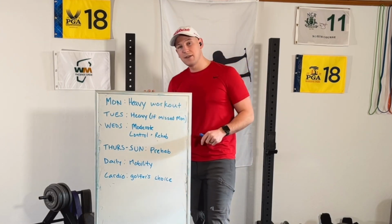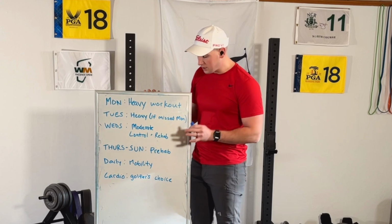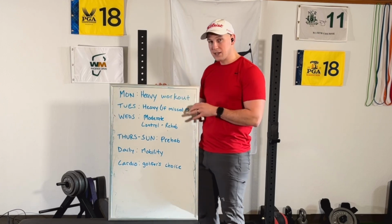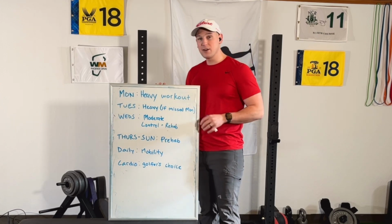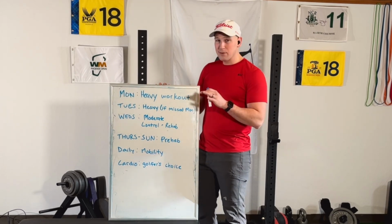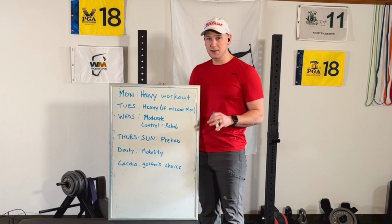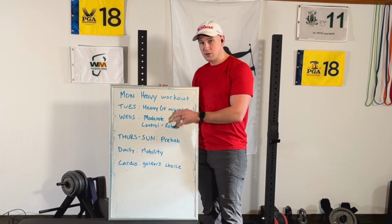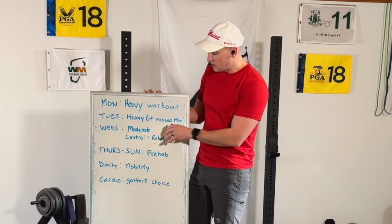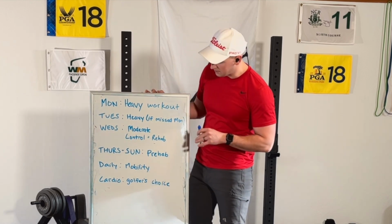Tuesday, we're going to slide the heavy workout down if we missed it, or we're going to focus on some mobility work, maybe a little bit of cardio, which we're going to get into a little bit more in a minute here. Wednesday, in an ideal world, after we got the heavy workout Monday, we can get one that's a little bit more moderate on Wednesday. Focus more on control or rehab if there's any injuries. Again, these men and women on tour, they bust their butts. Just because they have something bothering them doesn't mean they're not going to be on the course. So it's a good day for heavy rehab exercises to get that person ready for the tournament the next day. Thursday to Sunday, we want to fill those with the prehab exercises again because we have to keep the body from breaking down.